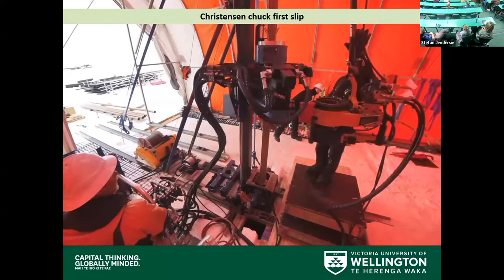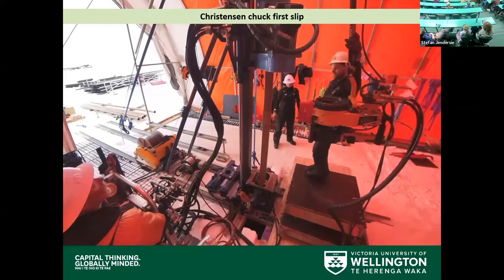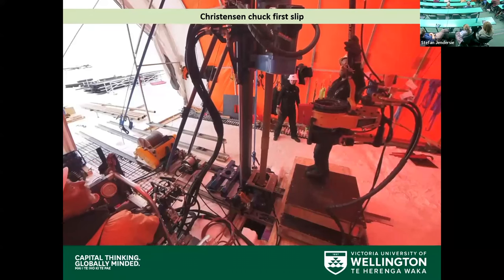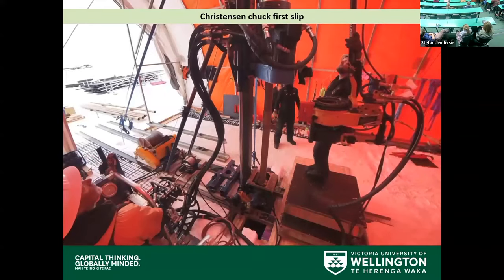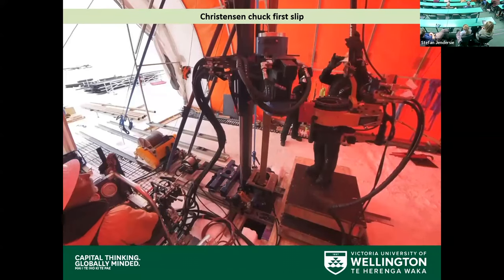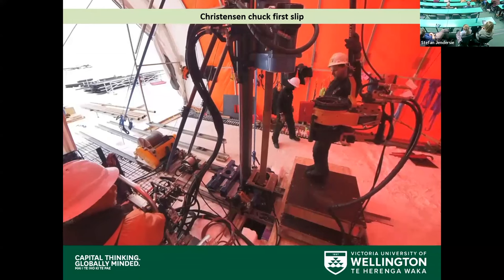Also here, when it cycles back, you'll see how much energy is in the system when these beams, which are about 5.5 meters long, get thumped into the snow. Okay, so that's the one that actually doesn't look too scary. That was the first one. And if you look at the looks on their faces, you can tell that it's not good.